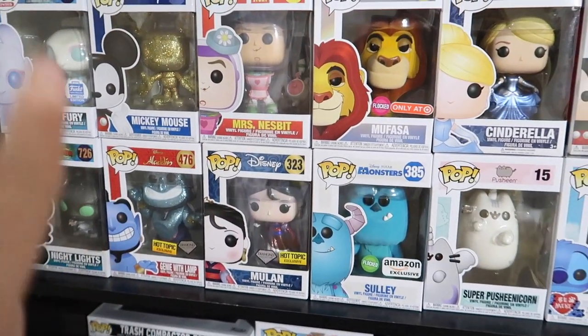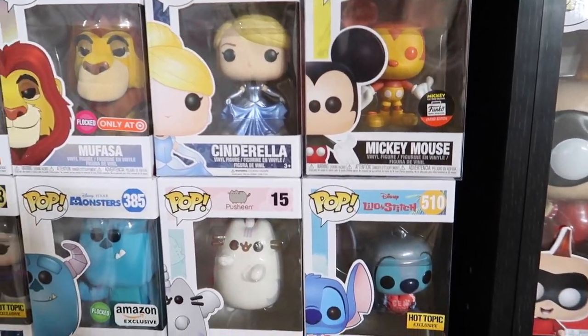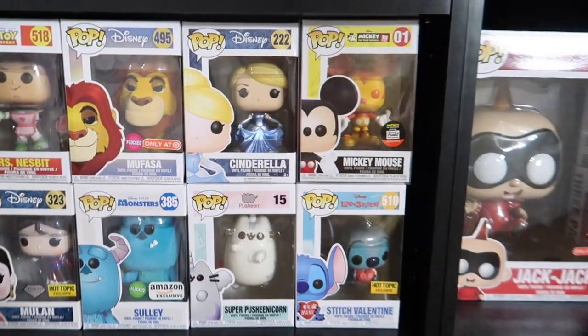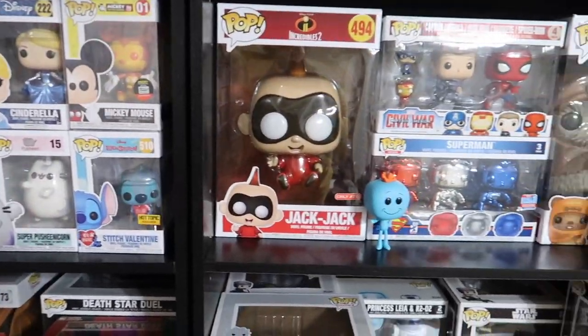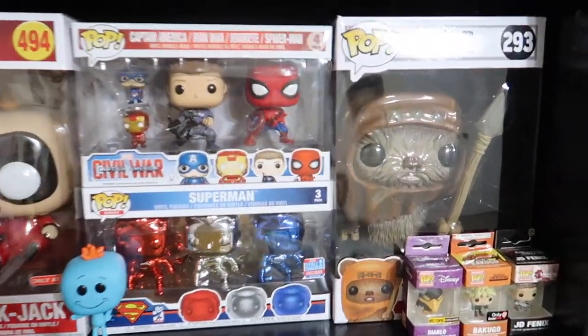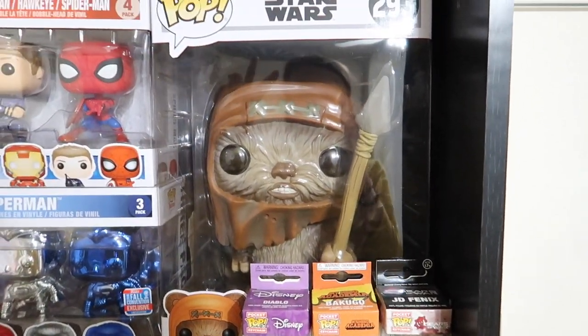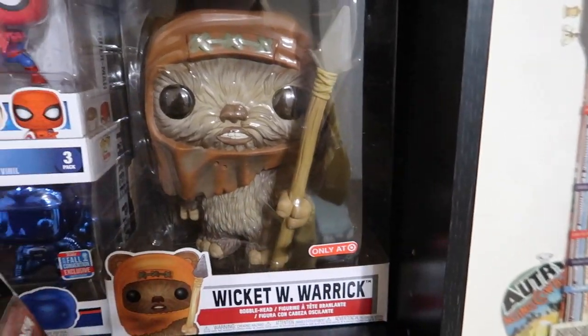We have a bunch of the Diamond Edition showing, and then some cool Mickey Mouses, some cool Flocked ones, my favorite Toy Story one so far, and of course the Cinderella that I got for my 2-year anniversary. And then getting over here on this side, which the blur is kind of really bad, but you can see me. We have another Ewok. I hope this is an Ewok.